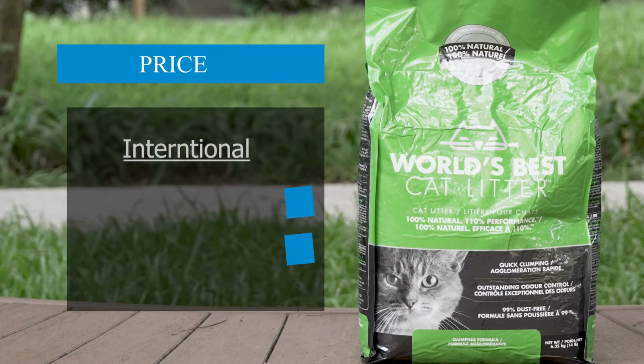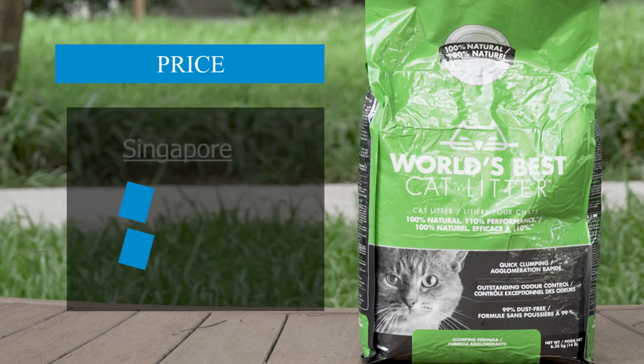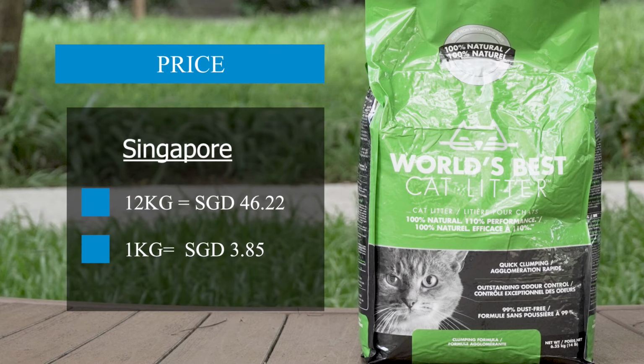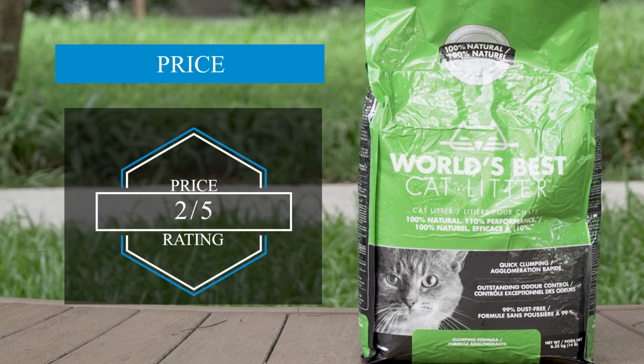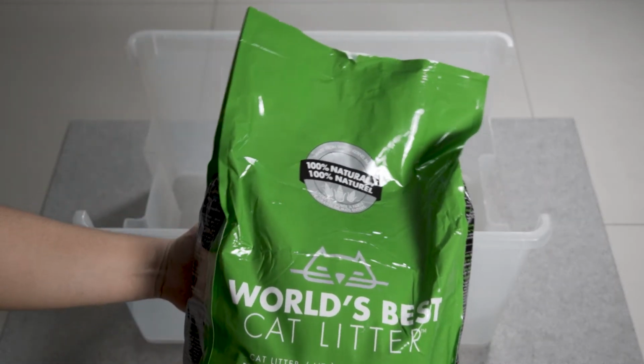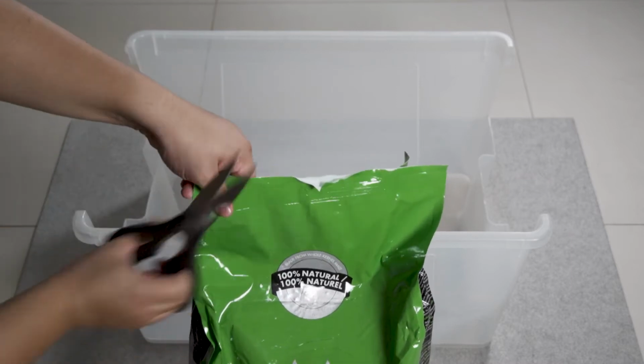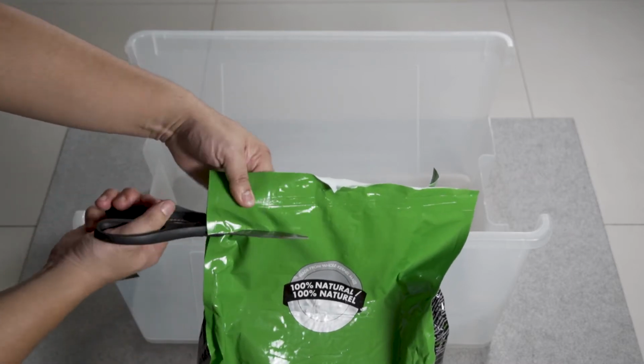Here are the prices at the point of recording. Pricing is rather expensive, putting it at the premium range. Although this is the unscented version, I still could pick up a tea-like smell from the litter.